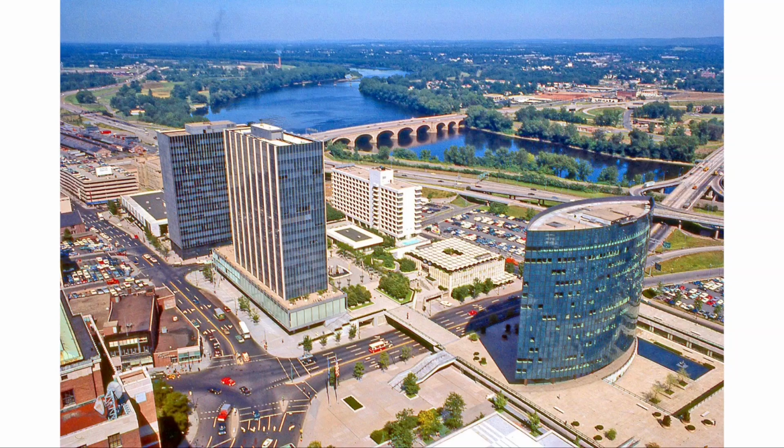This area was once the city's old East Side neighborhood, which was demolished to make way for redevelopment in the 1950s. In other videos, I've talked about the old buildings and businesses that used to exist along State Street and along Front Street before Constitution Plaza was built.